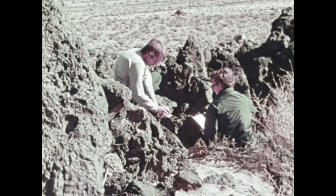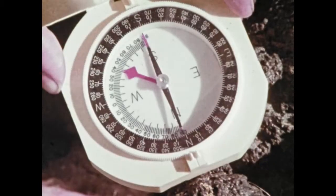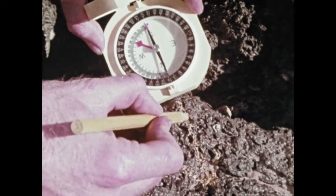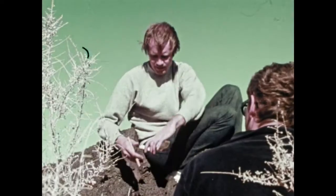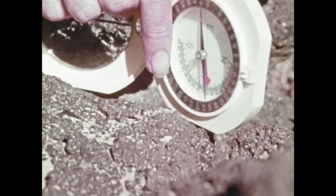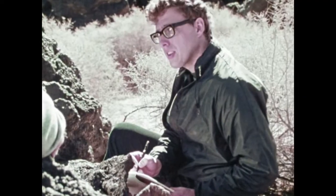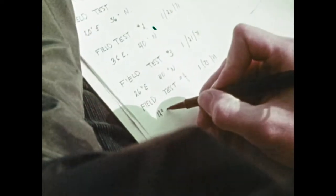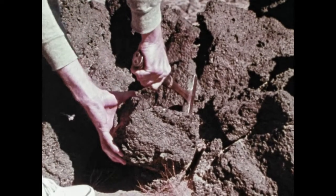These geologists show how this is done. First, the present position of the magnetic north is marked on the rock. Then the angle of the rock is measured. All of this is carefully recorded. Finally, the rock is broken loose to be taken back to the laboratory.